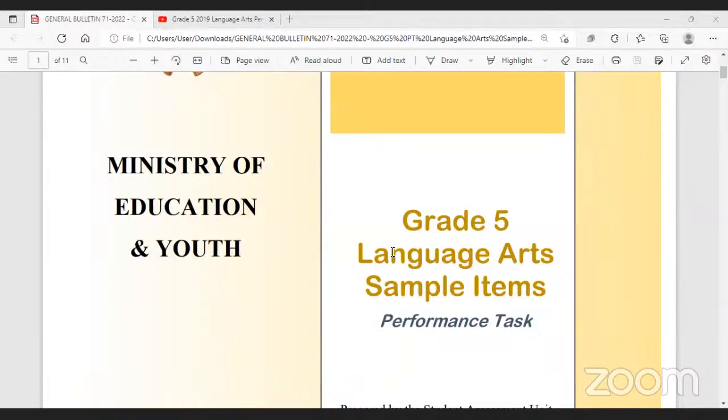So again, this is the only performance task past paper that we are aware of. The grade 5 performance task was only administered in 2019, and this is what we have as a format or a tool we can go by to give you an insight into what the actual paper will look like come this week. All right, so let's get into the paper.